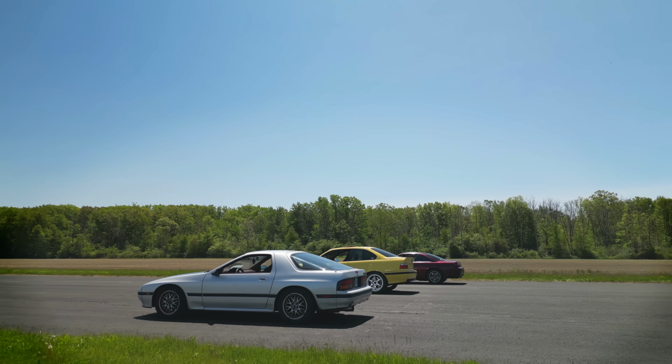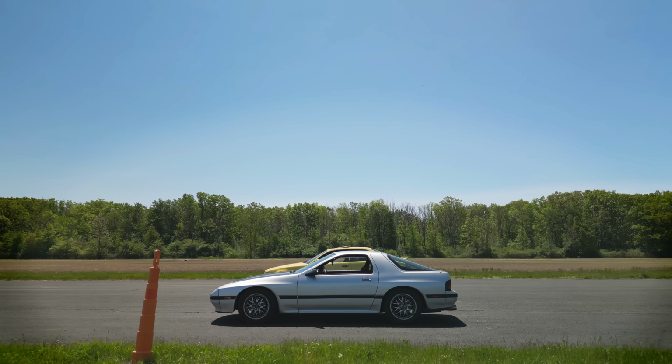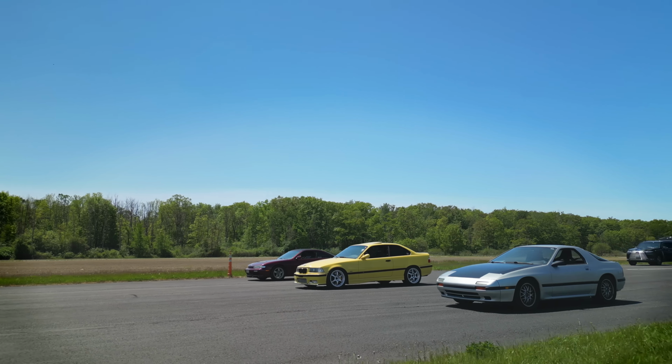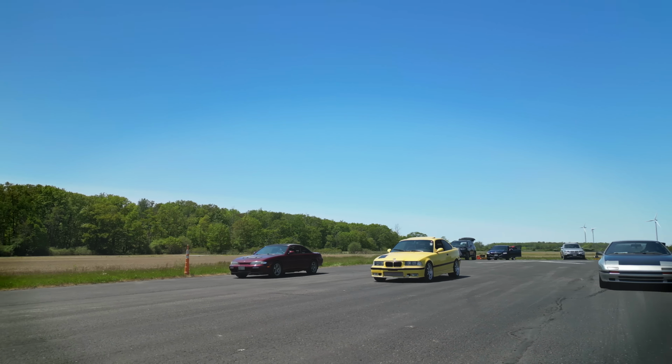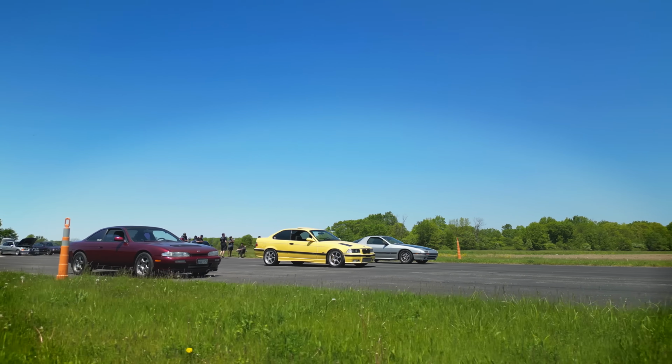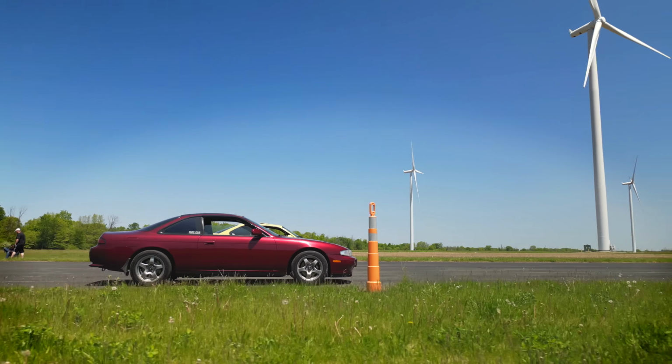Now here's what we're gonna do. Of course, we're gonna do the 0-60 test and quarter mile to see how these three stack up against each other. So the first thing we're going to do, of course, is the road race to make sure that we get those tires up to temperature. So let's roll.